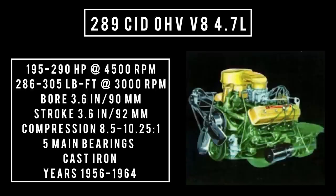In 1956, Studebaker stroked the 259 to 289 cubic inch displacement overhead valve V8, 4.7 liters. It's good for anywhere between 195 horsepower all the way up to the 290 horsepower figure, which could be found in the R1 and R2 engines at 4,500 RPM, 286 pound-feet of torque, all the way up to 305 pound-feet of torque at 3,000 RPM, with a bore of 3.6 inches and a stroke of 3.6 inches. Compression could be anywhere between 8.5:1 all the way up to 10.25:1. 5 main bearings built of cast iron.